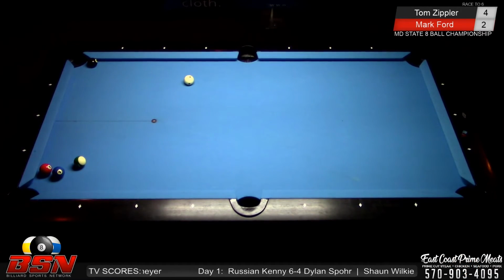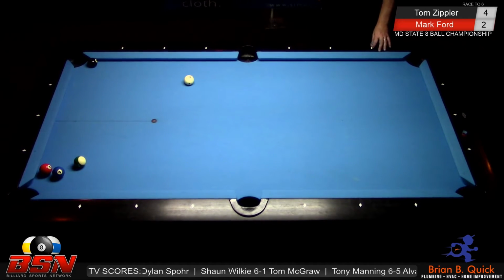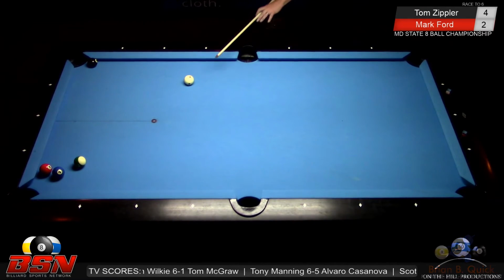He actually left a one-rail kick at this 14. He can come from behind the 14. This is if he wants to be aggressive here. The 8 ball is occupying half the pocket there. However, if he comes up short, it'll clip the edge of that 8 ball.